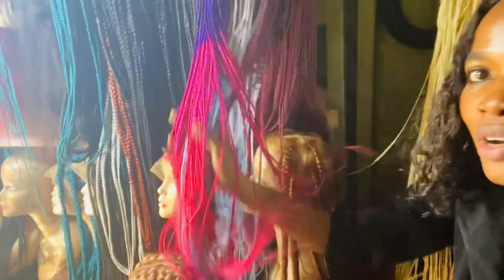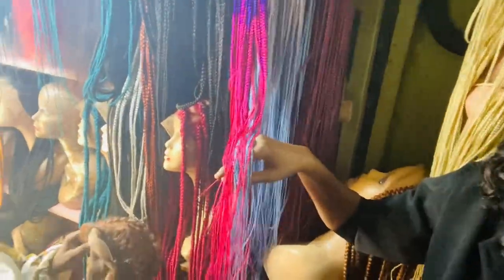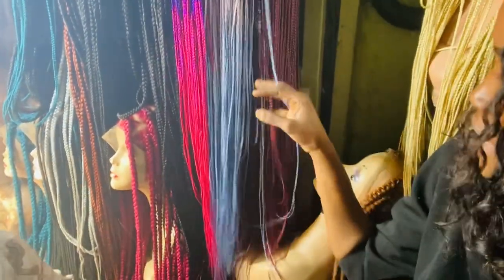Guys, look at this. How much is this, madam? It's also braids. What kind of braids is it? It's a closure. It's just a closure and it's 18K. So you can afford to actually spray without having to break the bank if you shop from them, right?